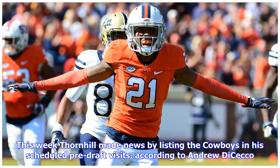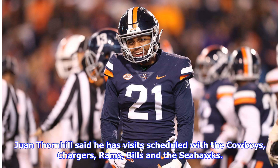This week Thornhill made news by listing the Cowboys in his scheduled pre-draft visits, according to Andrew Disecco. Juan Thornhill said he has visits scheduled with the Cowboys, Chargers, Rams, Bills and the Seahawks.